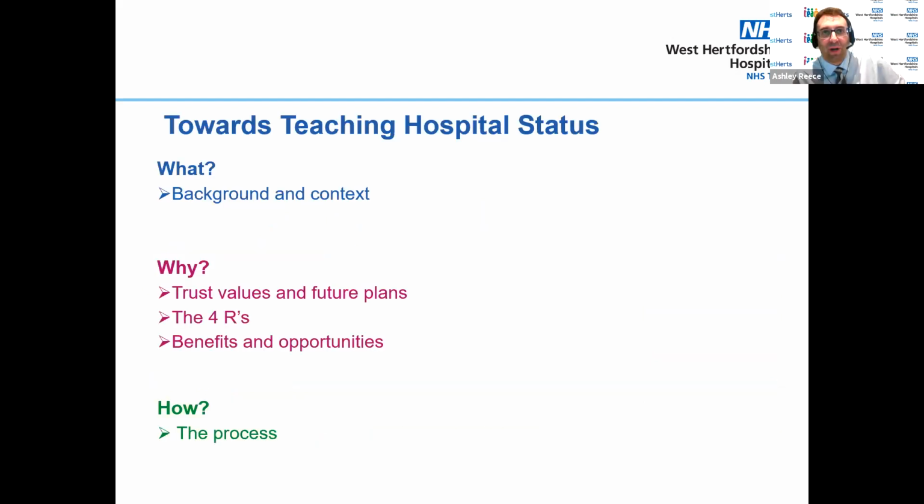Now, this presentation has three parts. We're going to talk about what teaching hospital status is, give a bit of background and context. I'm then going to talk about why this is something that we as a trust, as an organisation, want to do. And then I'm going to talk about the process, how we do it, and what we need from you.